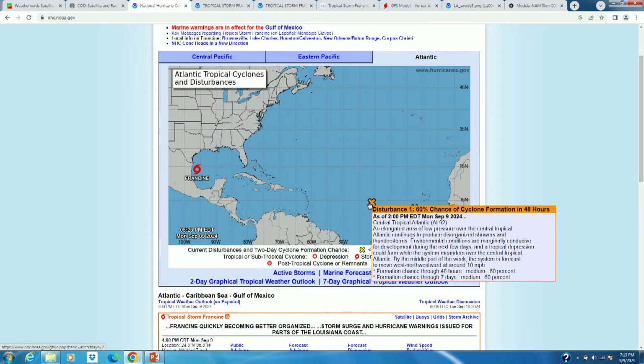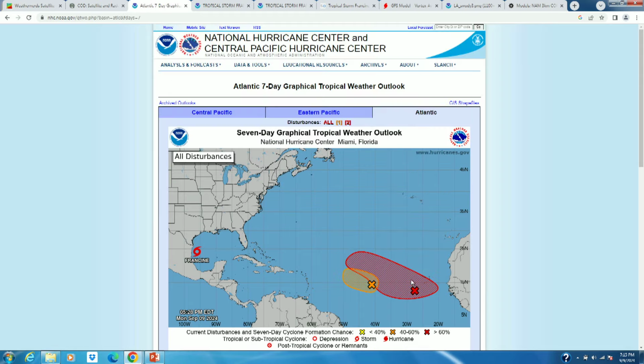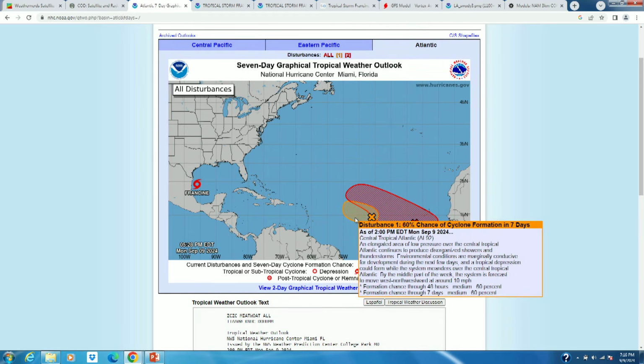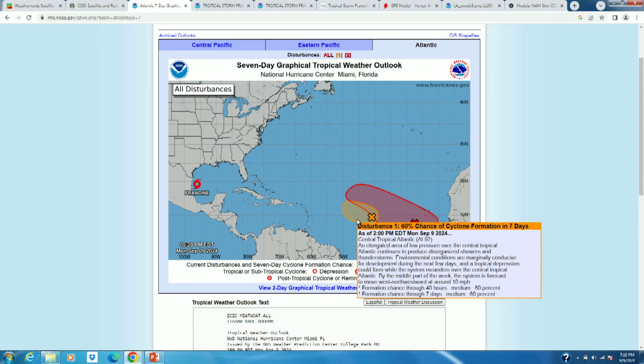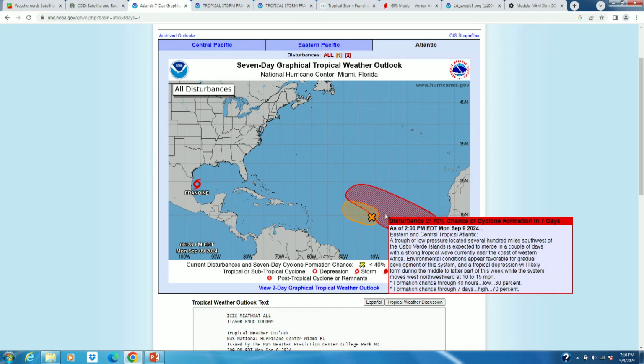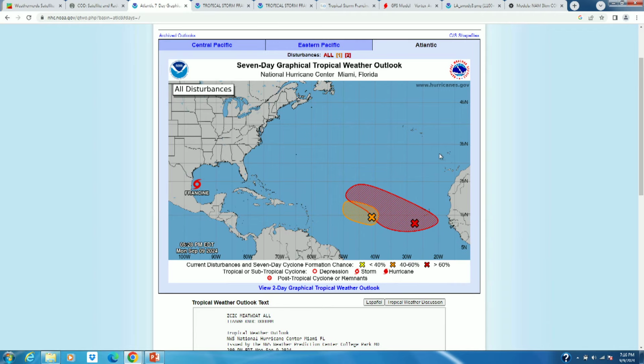If I go to the 7-day, they just upgraded that to a high. That's new. This is 92. This has a 60% chance of developing over the next 7 days. This one doesn't have an invest designation. This has a high chance of forming over the next 7 days. So this is peak season. Yep. Climatologically, it is tomorrow. Might not have felt like it the past few weeks, but it is.